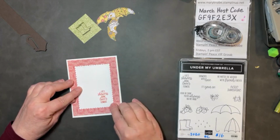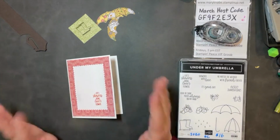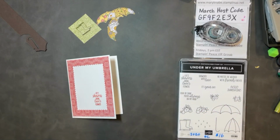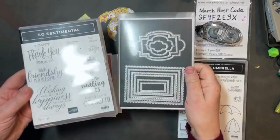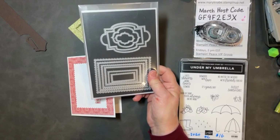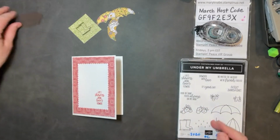Does anybody recognize this die? By the way, the two cards I'm showing you, the two I'm making today, were inspired by cards I saw on Pinterest that Connie Babbert made. She's somebody whose work I've always admired. This is where that die comes from, the Stitch So Sweetly dies. And it was paired with the So Sentimental stamp set. So just a lot of fun dies to cut out sentiments or to use as a background on your focal points.